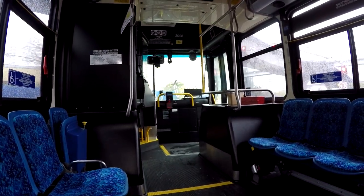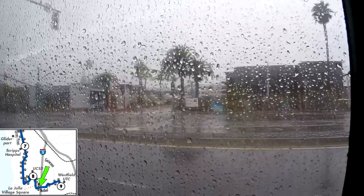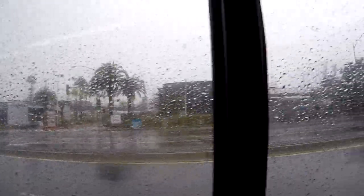Exiting UTC, we end up on Noble Drive, which means I could have just transferred here from the earlier station, but it would have been a longer walk in the rain, and I prefer to board at the terminus anyway to ensure I get a bike spot.